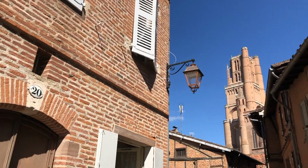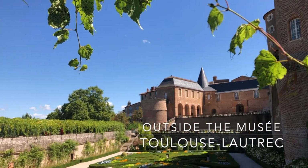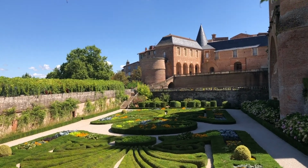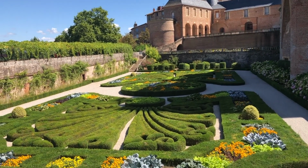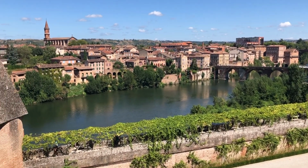We proceeded to walk around the town a bit more before we headed to this outdoor garden area. We found the gardens were really well maintained, and also from this area you get really nice views of the city as well as the river.